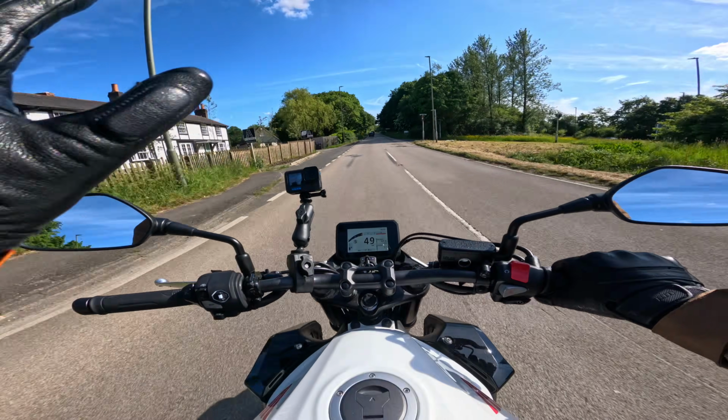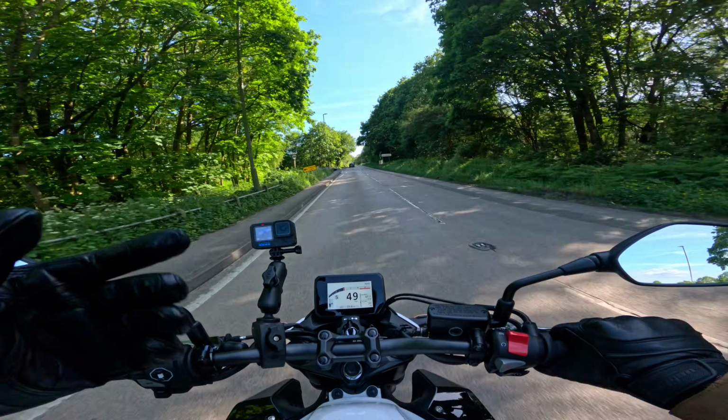Right, we're coming up to our dual carriageway. That's going to be a 70 mile an hour limit, and we'll talk about refinement and wind blast and all that good stuff.